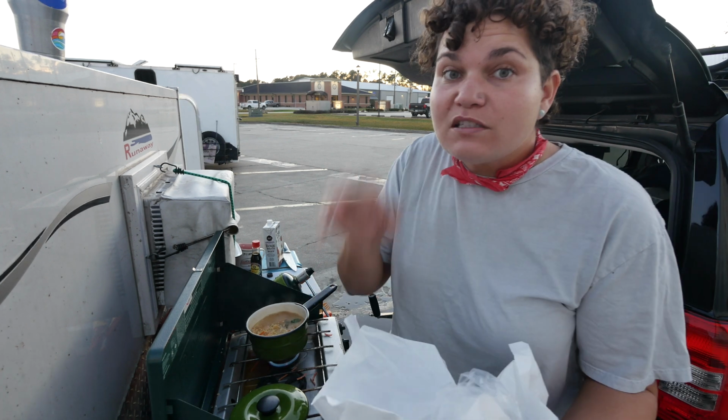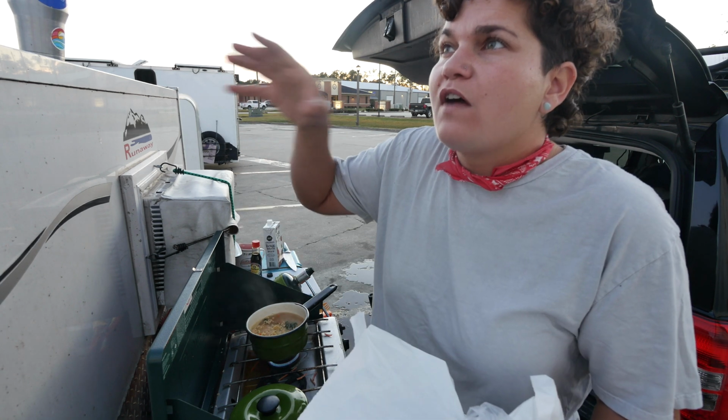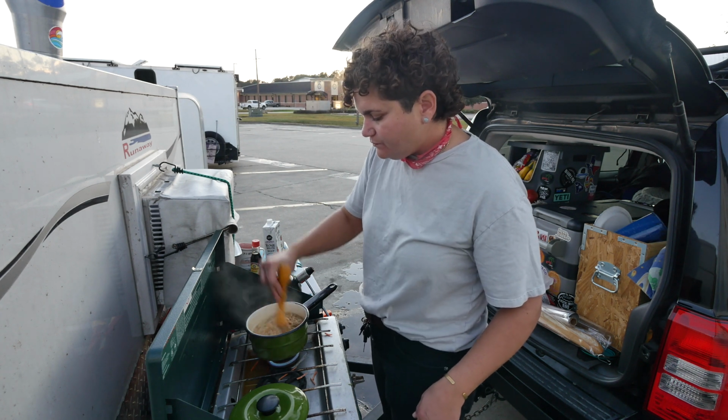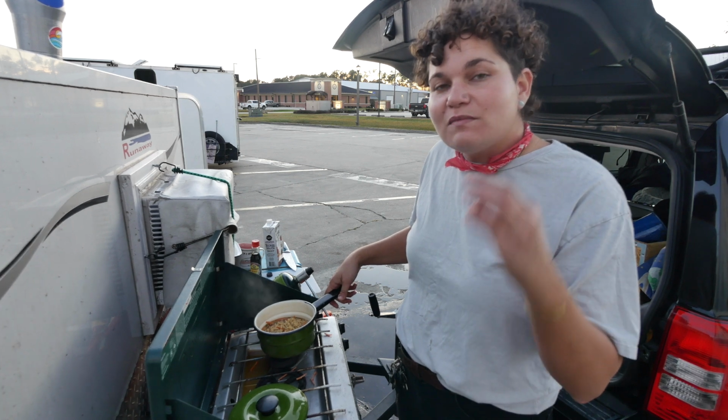Very spicy. It's gonna be perfect for our gourmet seeming ramen in the parking lot of Cracker Barrel. I'm gonna put this in a bowl for Amber, sprinkle on some green onions. We have some kimchi and some seaweed to top it with. So we just cooked up this gourmet seeming ramen. Really simple, almost no dirty dishes.